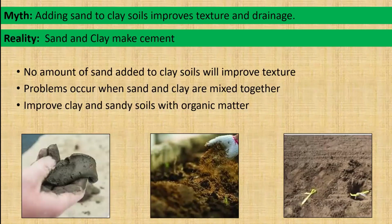All right, adding sand to clay soils improves texture and drainage. The reality is, if you mix sand and clay together, you know what you're going to get? You're going to get cement. There is no amount of sand that's added to our clay soil that will help improve the texture of our soils. And actually, the problems occur even more when sand and clay are mixed together.